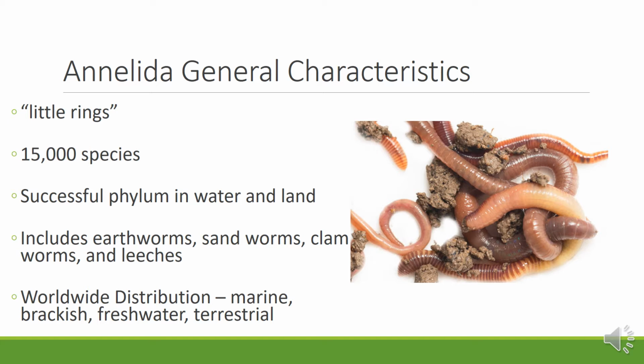They're marine. They live in brackish water, which is where freshwater and saltwater mix. They live in freshwater, and they live in terrestrial. The only place they don't live is in the air. Yet.